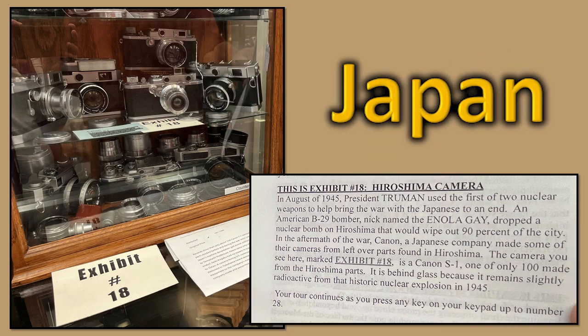This Exhibit 18 is a Hiroshima camera. In August of 1945, President Truman used the first of two nuclear weapons to help bring the war with Japan to an end.